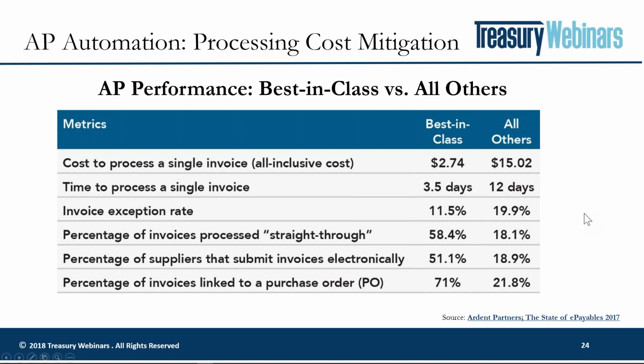And then, obviously, in terms of mitigating the time our staff spends and their productivity, we want to lower that invoice exception rate. We want to get that straight through processing. Anytime someone touches something, it's going to cost us time and efficiency. Again, we would do well to get our suppliers to submit invoices electronically. And then this is something which was eye-opening to me, even though I'm in the weeds quite a bit, is percentage of invoices linked to PO. In an automation solution, automated PO matching is something that can really impact those days. So in terms of those processing mitigation costs, that can be a big number as well.